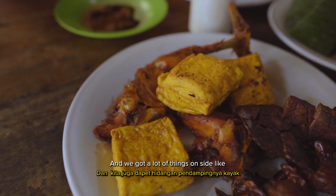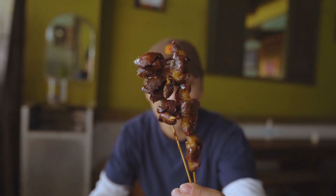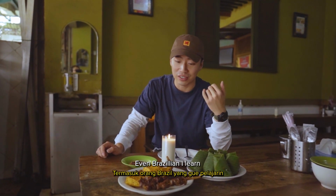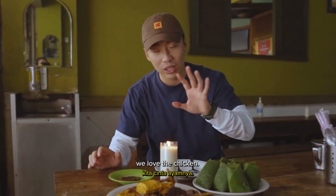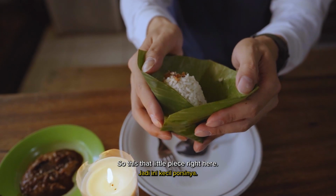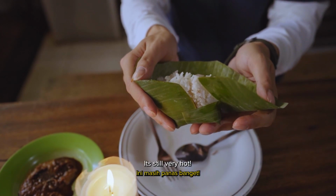And we got a lot of things on the side like tofu. We got paru. We have chicken gizzards. In Indonesian, they're called ati ampela. Even Brazilians, I learned a couple months ago, have this in their culture. But in Indonesia, we love the chicken. So you get it in a banana leaf, nicely wrapped. So this is a little piece right here. Little rice ball. Ooh. It's still very hot.